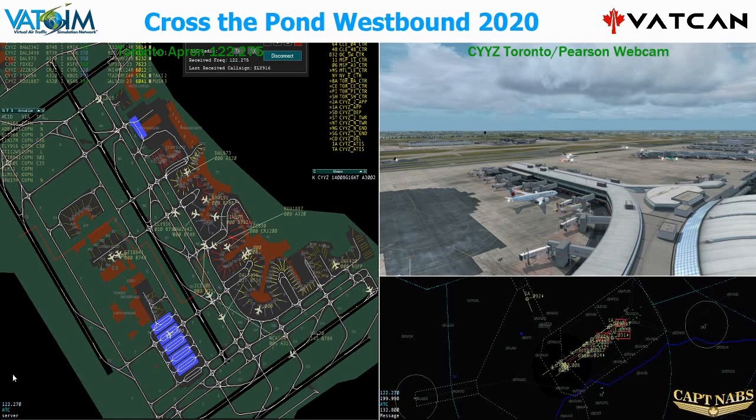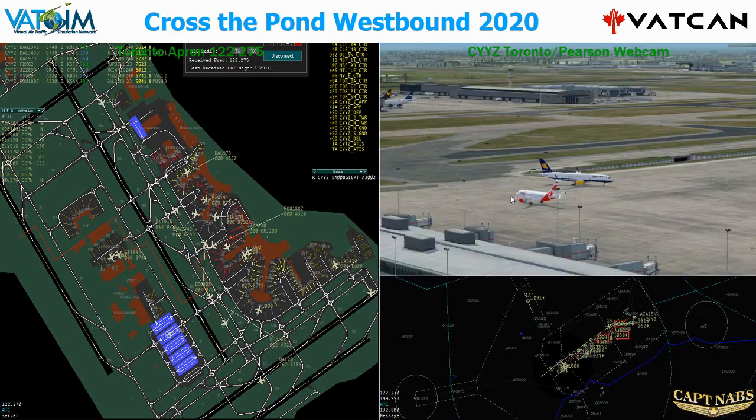So it doesn't take much to create a bit of congestion, so it's good to have an apron controller, someone who's just watching these things and making sure that everyone gets around everybody else. Because apron can be a very confusing, congested area, so it's good to have somebody watching.